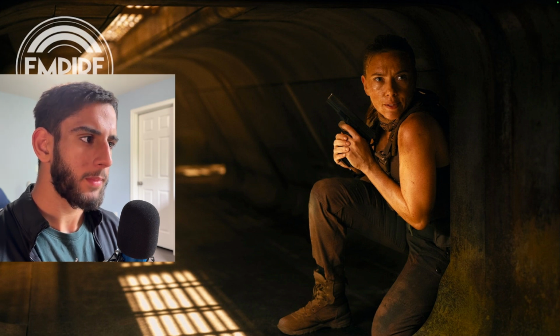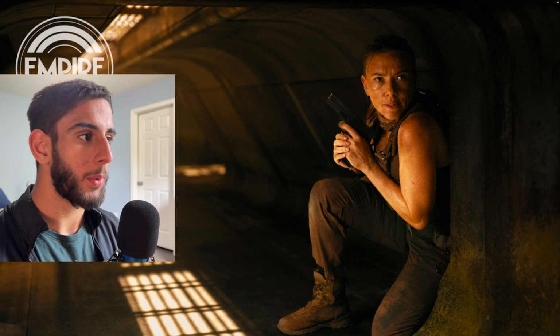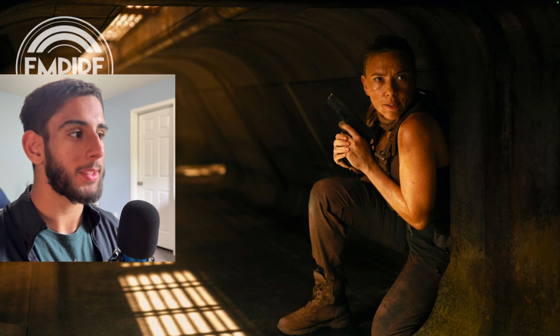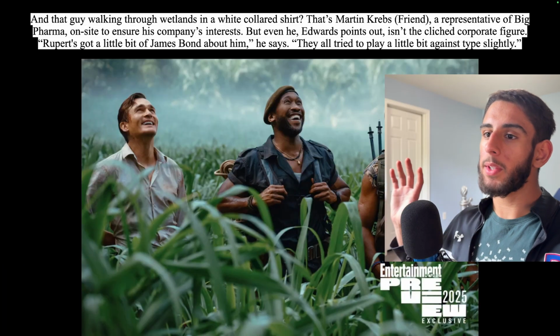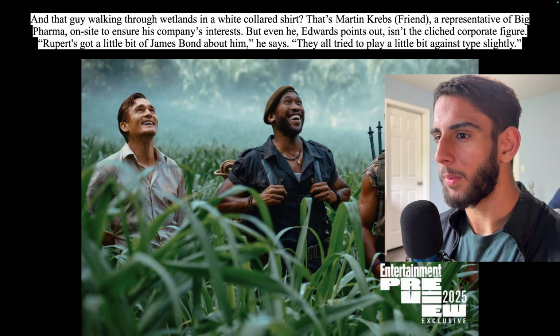And although she is going to be portrayed as the good guy, if they do go down that route, it would be different, and it would be technically classic Jurassic as they've been advertising, because it's happened in basically every movie. There's a backstabbing person, and everyone thinks that this backstabbing person is the person on the left, Rupert Friend, what's his name? Martin Krebs.